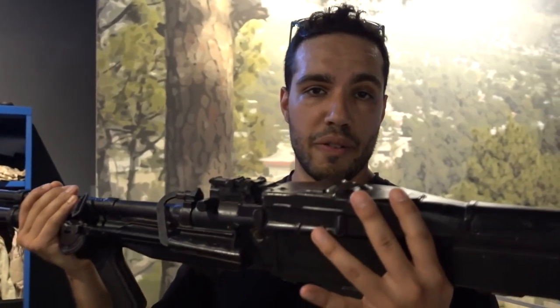This is the accurate weight of a fully loaded weapon. This thing is so heavy. I could not hold this at one time.